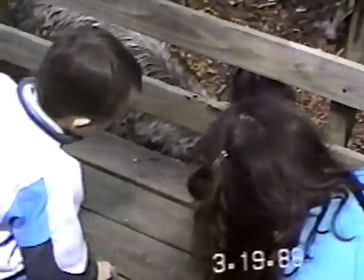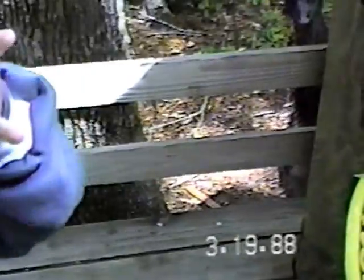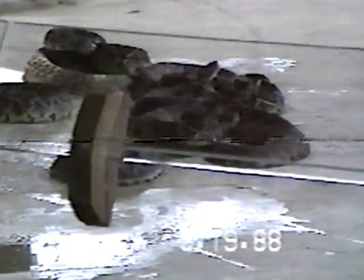Can you hold it out in front of you? So let the children climb or sit up on the rail. If you happen to drop something into one of the habitats, don't try and get it out yourself. Come and get me or one of the other guys, and we'll be glad to get what's left of it out for you.